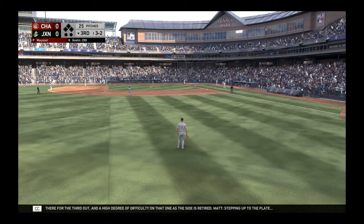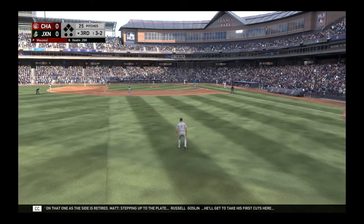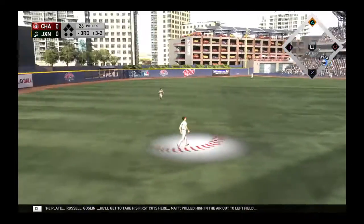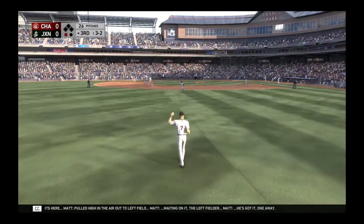Stepping up to the plate, Russell Goslin. He'll get to take his first cuts here. The third baseman. Russell. Pulled high in the air out to left field. Waiting on it, the left fielder. He's got it, one away.